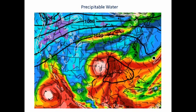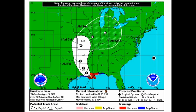Now, precipitable water is something I show from time to time. This is how much moisture is in the total atmospheric column, or how much it can hold. And when you get these areas in red, that's pretty much saying the atmosphere is packed with moisture. It's just potential moisture to be formed as rainfall. And Isaac's going to do that. So we have all this tropical moisture there, and it's going to be a real rain-producing system, not just where it's raining now, but well to the north.